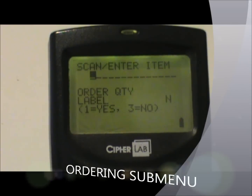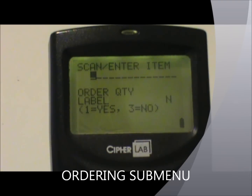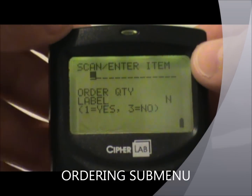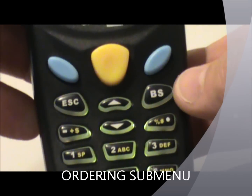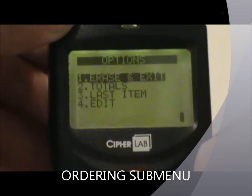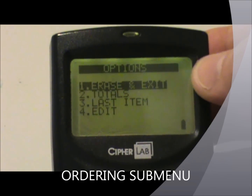There's a special order entry submenu that can be reached during ordering. The submenu options can come in real handy during the process of ordering. To reach it, from a blank Scan Enter Item screen, press the dot key twice. Remember, the dot key is located under the BS key. Press it twice, and you move to an ordering submenu with 4 options.